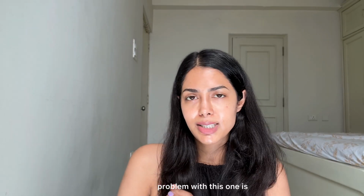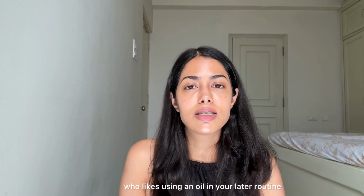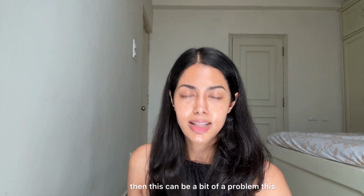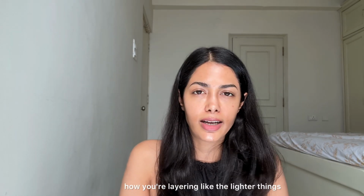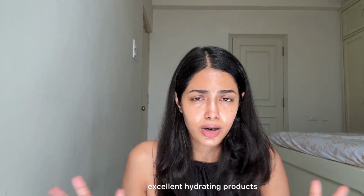The problem with this one is because of the petroleum jelly, this does not work very well with oil. If you're somebody who likes using an oil in your later routine, then this can be a bit of a problem. This works beautifully with facial oils, so just had to put that there. That was step number 3, that is moisturizer. So what happens here is you see how you're layering like the lighter things, then heavier and heavier. So all of these are excellent hydrating products.